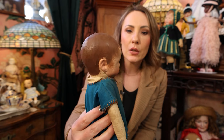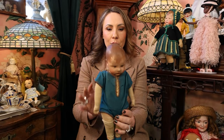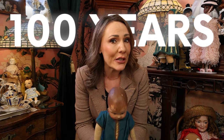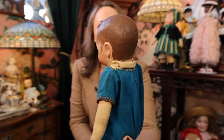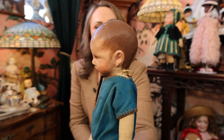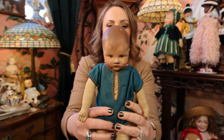When we learn that this doll was made in a very short time frame, 1927 to 1930, that's coming up on 100 years. Isn't that wild to think about? But it is. And the painting, Paul is helping film right now and getting a really good focus so you can just see the wonderful painting and the beautiful lifelike expression on this doll.